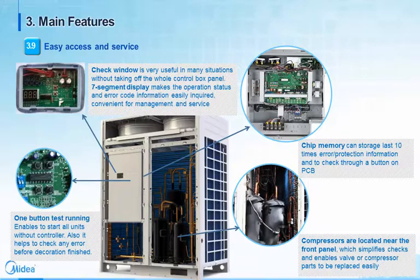the system after installation. The PCB contains a memory chip which stores the codes of the 10 most recent error or protection events. The compressor's location near the front panel makes compressor maintenance more convenient.